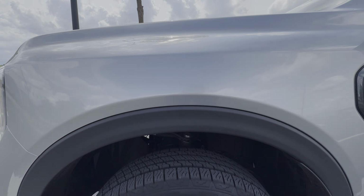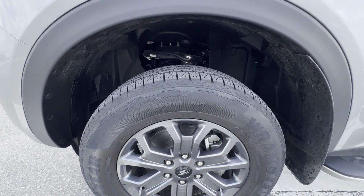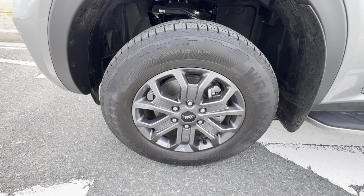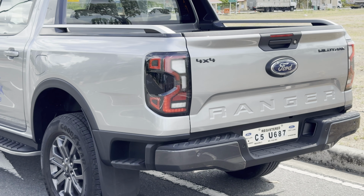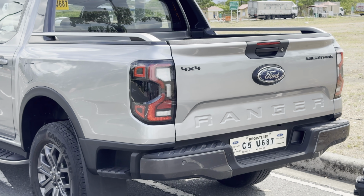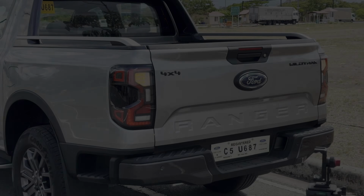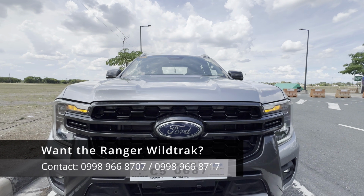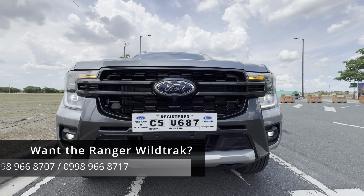The current generation of the Ranger is now solely built by Ford, and with that, the Ford Ranger became one of the best-selling vehicles of Ford in the Philippines. No wonder the Focuses and the Fiestas were already phased out, but the Ranger remains to be strong for many years. And here we are with the 2024 Ford Ranger Wildtrak.